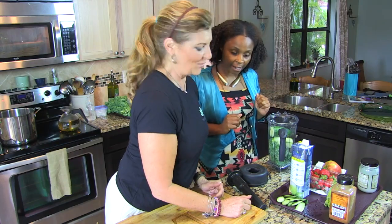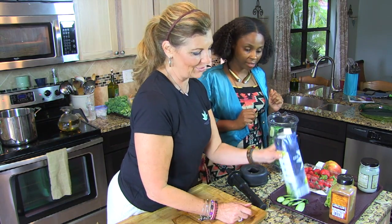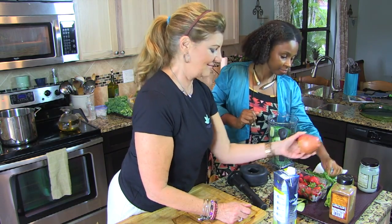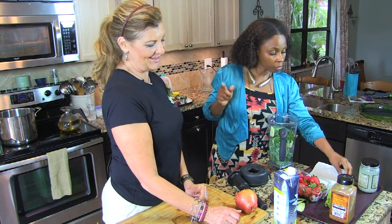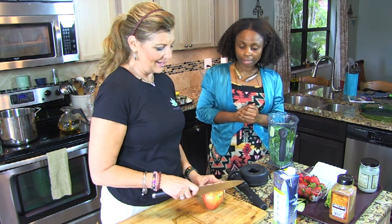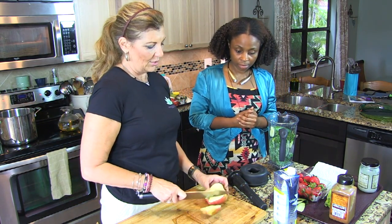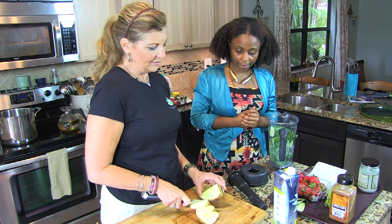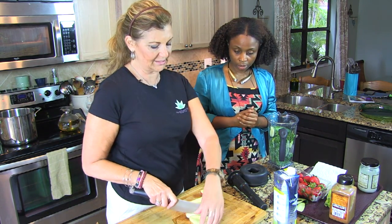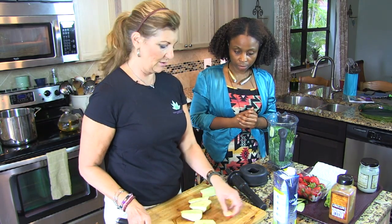Then we have a handful of parsley, which I just picked out of the garden. I have a whole garden out there. And then it says a pear or apple, so we're going to use an apple. This is the only thing you have to be really careful about: you don't put your apple seeds in your smoothie.